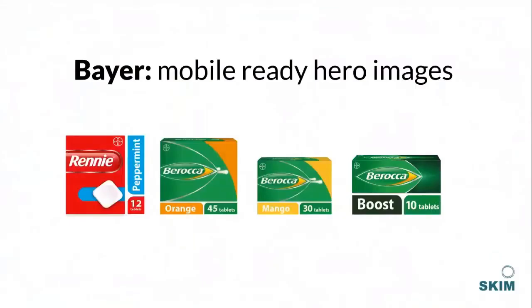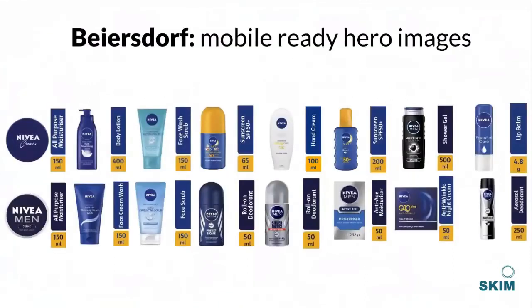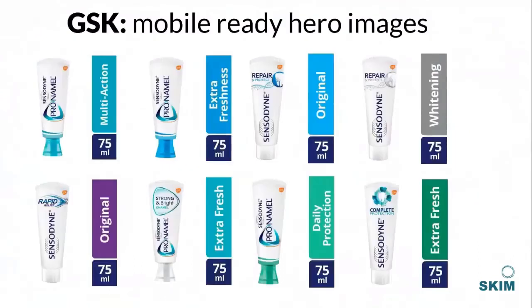I wanted to show you some of our other suppliers or some of our competitors who've followed the Cambridge approach and are doing mobile-ready hero images. So Bayer with Rennies and Barocca. Beiersdorf with Nivea, who we compete head-on with Dove, have copied the Cambridge template for tall, thin products. GlaxoSmithKline, and they compete with us in oral care, are using the Cambridge template, and it's making it a lot easier to find your variant through the colorway. In terms of calling out whitening, you look for the gray one. Extra fresh, you look for the dark green one. Very easy to work out what you're looking at.